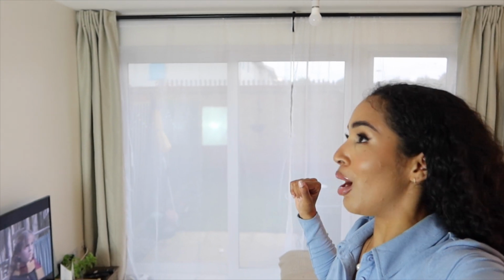Okay, so another thing that we need to talk about is the curtains. Curtains are no joke. They make such a huge difference to the room, and they're actually really hard to put up, and I can tell you all about that.